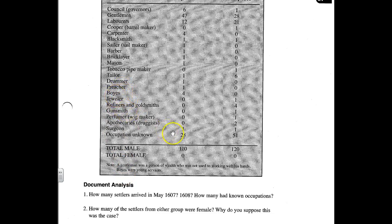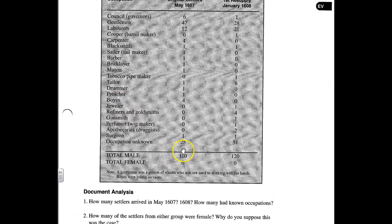Boys, young servants. Notice that all of the arrivals, both in May of 1607 and January of 1608, all the first arrivals happen to be men. Boys is a term to describe a young male servant. So looking at the types of occupations that arrived, you've got a varying number. You've got gentlemen, which we've defined. You've got laborers. Laborers might be somebody who worked with their hands on any number of endeavors.